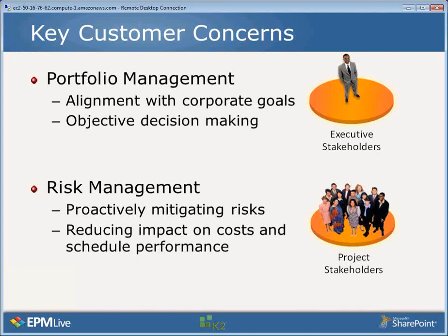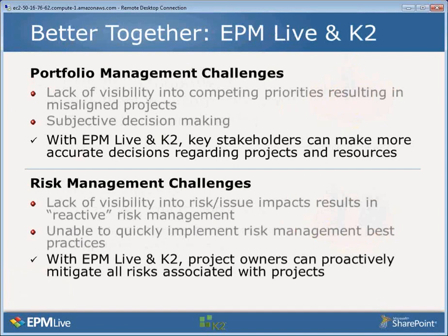Now, from a risk management perspective, the respondents told us that they wanted to proactively mitigate any risks, and they also wanted to reduce the impact that these risks had on overall costs and schedule performance. And what we're going to do today, both Michelle and I, is talk with you a little more about how EPM Live and K2 will address the portfolio management and risk management concerns of those customers, and for most of you even here today on this webcast.